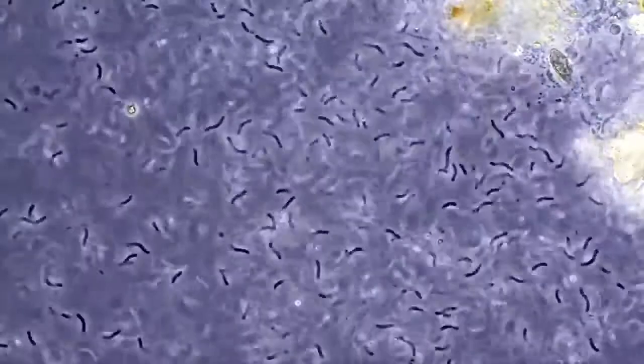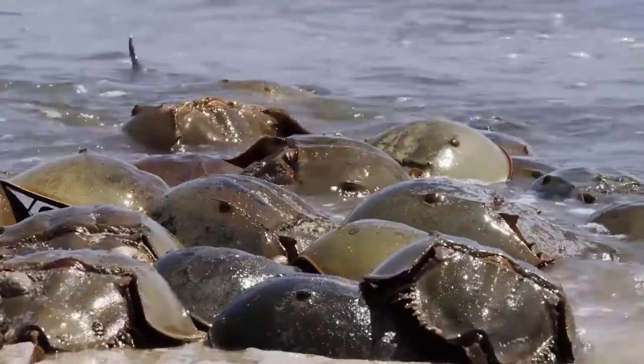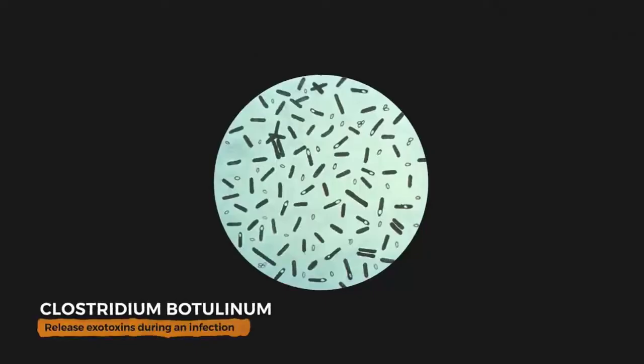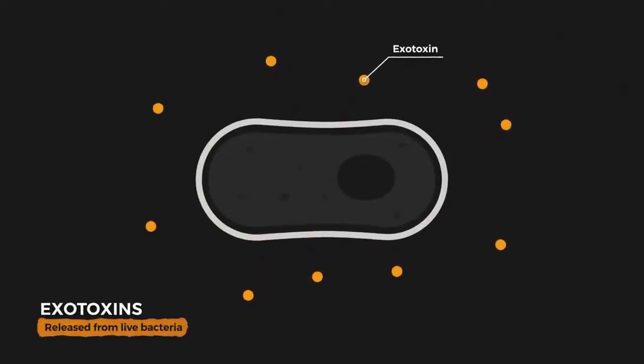Pretty much every creature in the world is vulnerable to bacterial infection, and the horseshoe crab is no exception. Once an infection begins, bacteria can reproduce quickly, and many give off toxins which damage specific tissues in the body. Botulism, for example, is an illness caused by a neurotoxic protein produced by a bacteria called Clostridium botulinum. The toxin can affect your nerves, paralyze you, and even kill you. Toxins like this are called exotoxins. They are released from live bacteria into the surrounding environment during an infection.